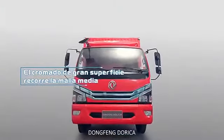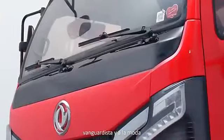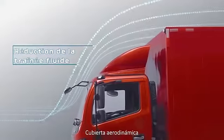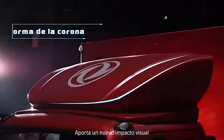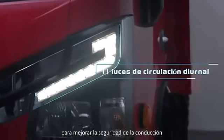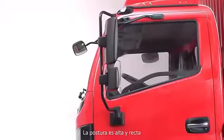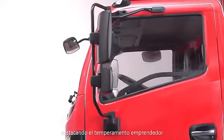Dongfeng dolly car. Front face of straight waterfall type, new and fashionable. Streamlined fairing. Bring fresh visual impact. Daytime running lamps included in standard configuration to increase driving security. Strong look of waistline to present graceful posture and confident temperament.